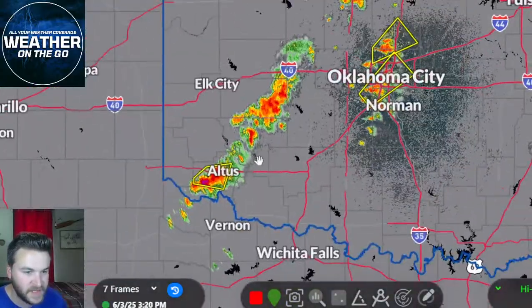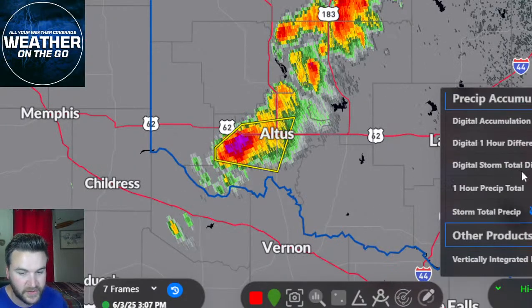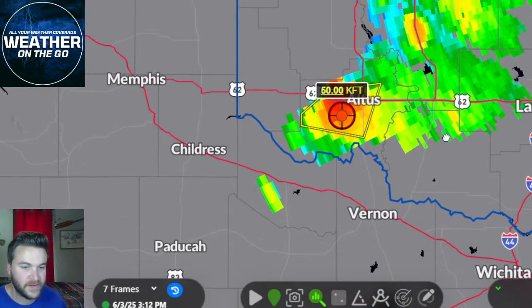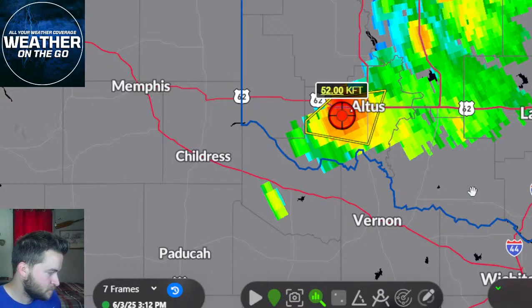We got a lot of warnings. Into the Altus area, we have a big severe thunderstorm down here with ping-pong ball-size hail. A lot of these storms are really starting to get pretty tall down here in southwestern Oklahoma. The Altus area, this storm has now reached 52,000 feet just west of Altus. So the taller the storm gets, the taller the updraft, the more likely it is to produce big hail and, of course, big wind as well.